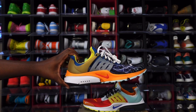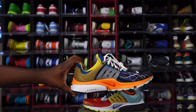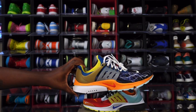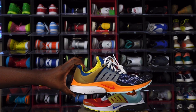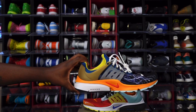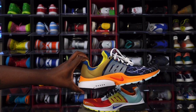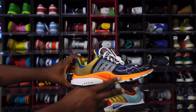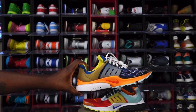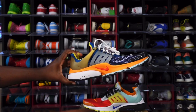Okay, guys, we got the right sneaker here. The right sneaker, it features parts of other Prestos that came out as well. I mean, you got the lightning on here that came from the Trouble at Home pair, and you also got parts on here from the Brutal Honey pair and from the Orange Monk pair. You got all those colors on your upper.